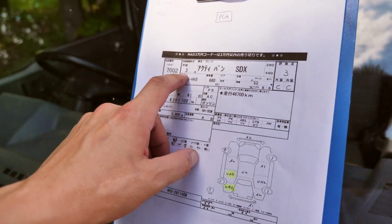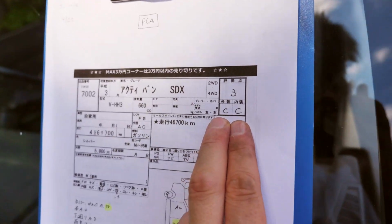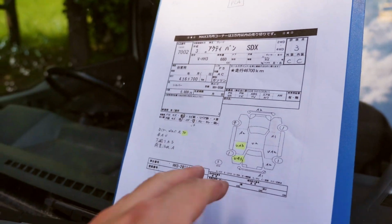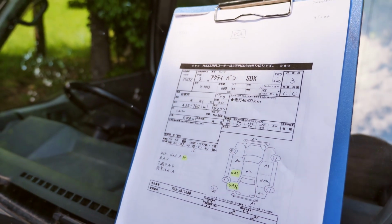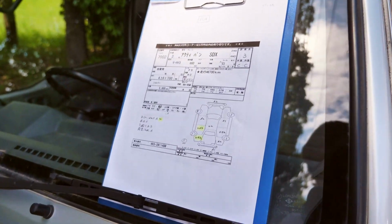Okay, so the auction sheet says it's a 1991 Acty van SDX, Auctioneer 3, interior and exterior C, so it's kind of a lower grade vehicle, and you'll see why. The body has some pretty serious damage on it, but once that's fixed, you'll get a very low mileage car. It feels very low mileage too. The engine feels great, shifting feels great, brakes feel great. It does feel like a low mileage car as well.